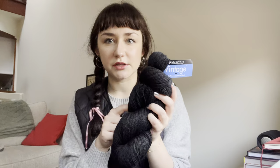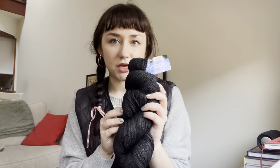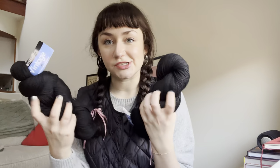So I got this one that is recommended because of the nylon in it, and the pattern talks about the ribbing making things nice and stretchy, but I wanted to make sure that the yarn had some stretch since it's around the shoulders. I'm quite happy with this. I think that'll be nice and soft to wear.